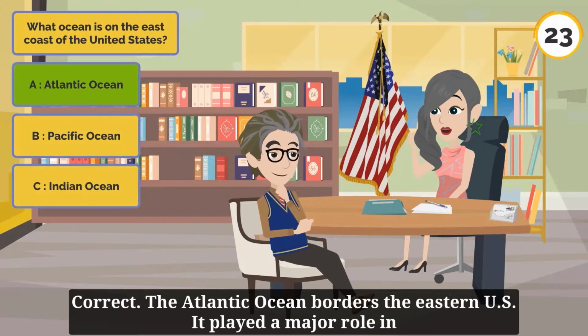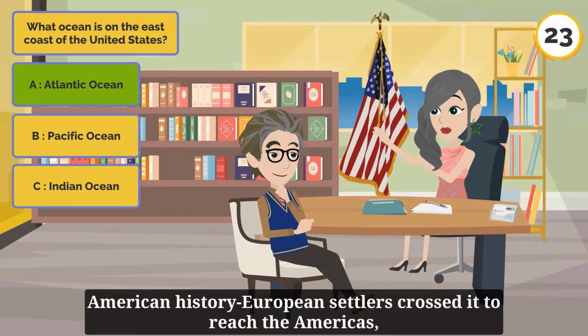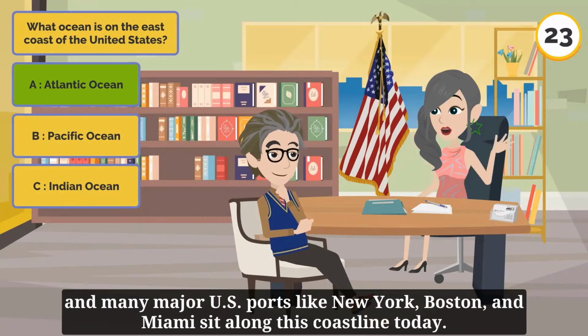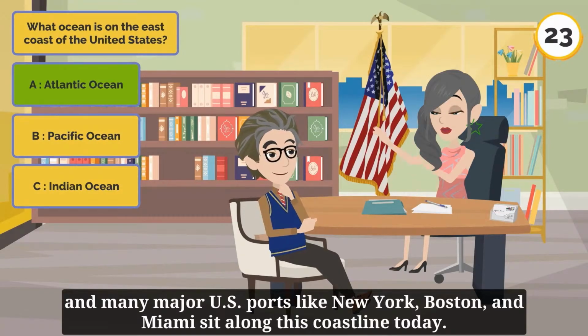Correct. The Atlantic Ocean borders the eastern U.S. It played a major role in American history. European settlers crossed it to reach the Americas, and many major U.S. ports like New York, Boston, and Miami sit along this coastline today.